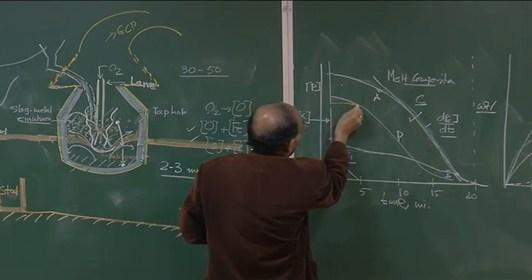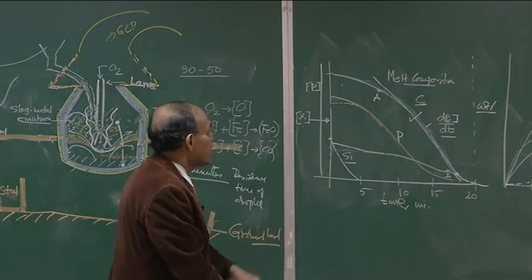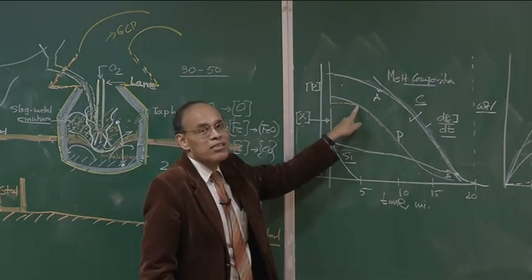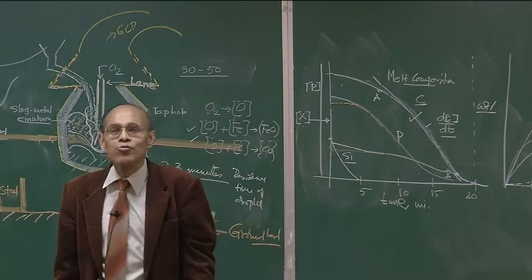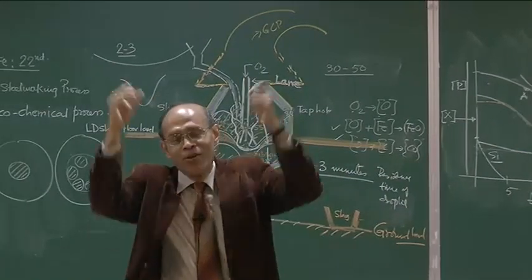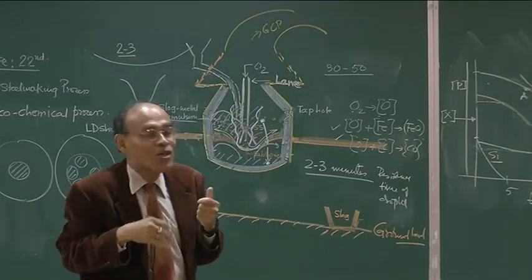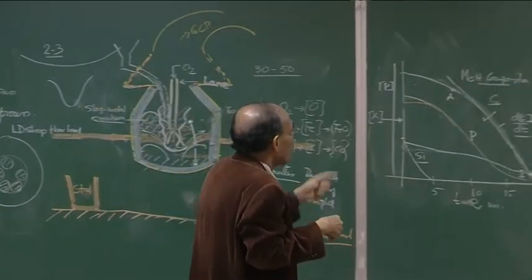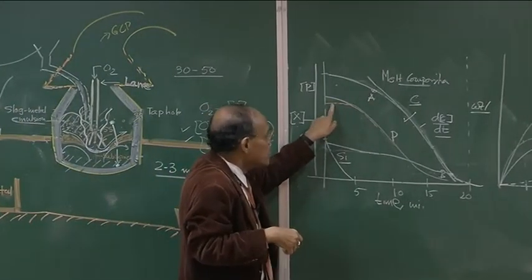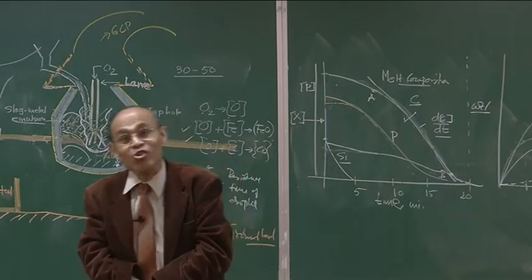This is the trend, and then the phosphorus removal will start, but may not be at that particular rate. Initially, for about 5 to 7 minutes, there will be hardly any phosphorus removal, because you do not have much heat available. A lot of heat has been taken away by nitrogen. The lime has not been dissolving, because the temperature is not so large. So the lime-rich slag cannot be formed, and therefore in the Bessemer process phosphorus removal and carbon removal are not concurrent.